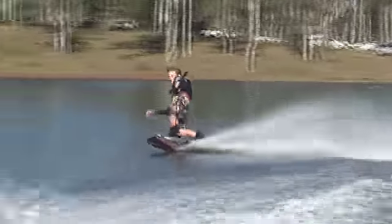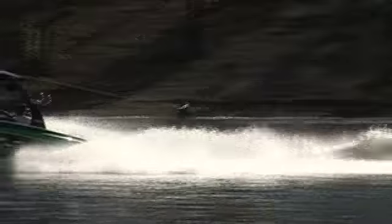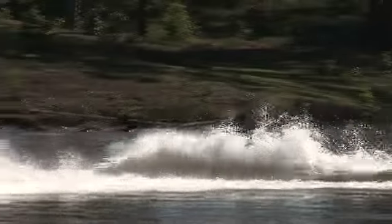Toe side, frontside 360. Probably losing a couple of style points for not grabbing it, but at least he stuck it. Casing the wake slightly and putting his hand down on that scarecrow. Yeah, I'm sorry, I'm being a little harsh, but I'm sure the judges will be too.